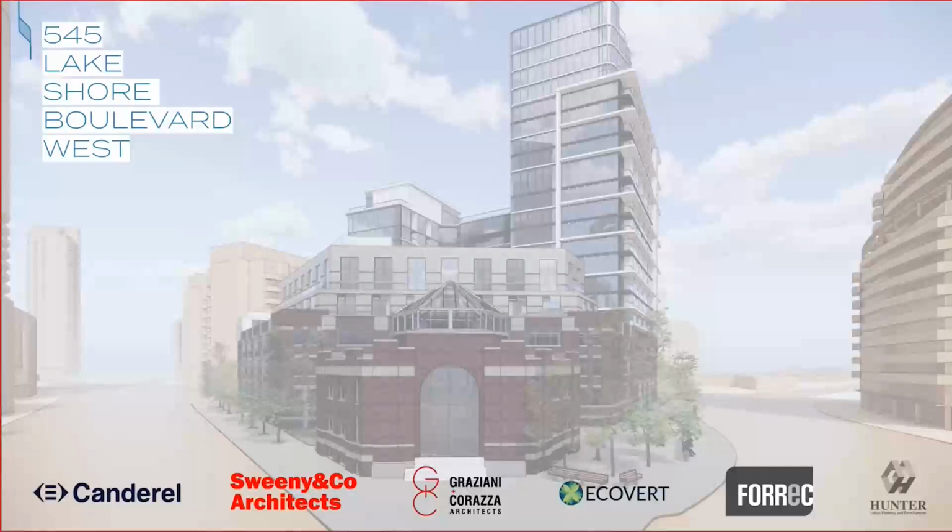Yes, thank you for the presentation. There's been so much work done on this project. It really is a pleasure to see it anew. Just one simple question. The material choice for the rebuilt addition onto the heritage building, I don't know if I missed it, but what is the intention for that facade that wraps around there? You're speaking about the addition up above? Yes, the two stories.